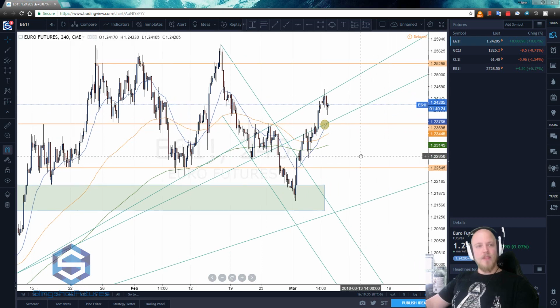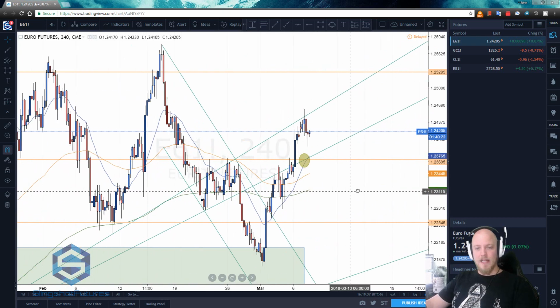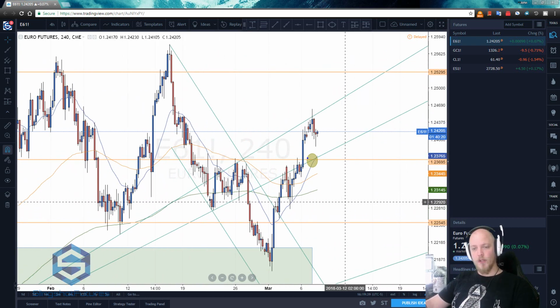Now, starting off the bat, the euro has had a pretty nice rally to the upside. We were looking for a little bit of support right here, never ended up coming back, but that's not to say that it's done yet.